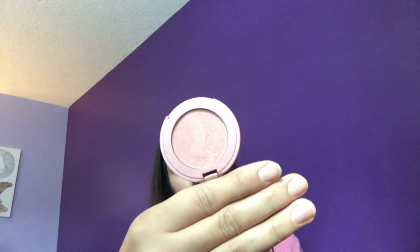Not wearing it on my face today, but I am wearing this one from Tarte on my face today. This is the Tarte Partey blush. I love this so much. I got it in a birthday gift, probably the best birthday gift that I've ever had. It just looks like this. It's a nice pinky, rosy, warm blush color, which I love.